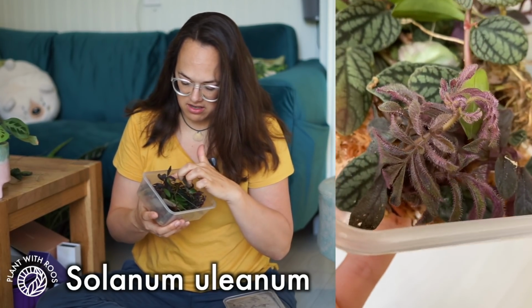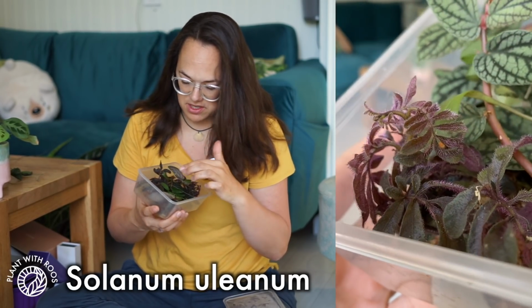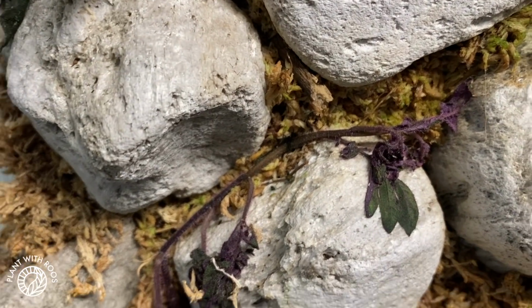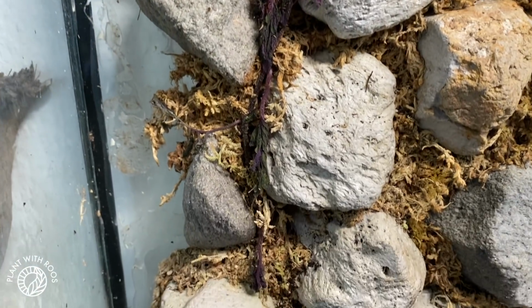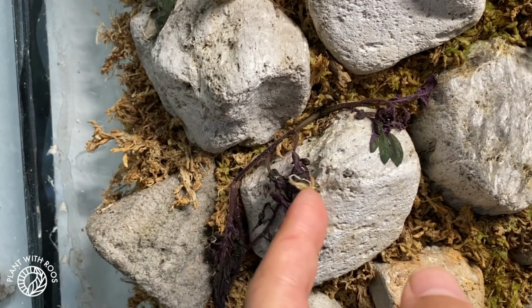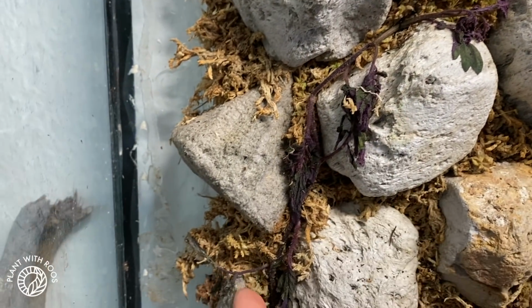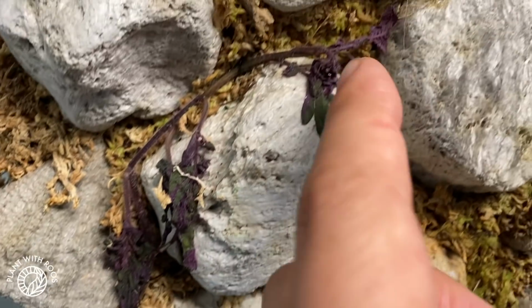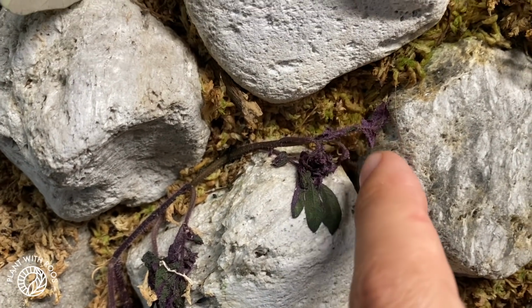So we have some Solanum uleanum in here that died for me previously, so I hope it's going to be okay. This part is kind of a terrarium sneak peek because I changed some things up and the video of that will be posted separately, but let's look at those plants in here now. Unfortunately, the Solanum uleanum really had a big setback after I planted it in here. It was rooted in moss and I kept it in that, but I'm still hoping that it will come back even though all the old leaves have become super weird and dead looking. Maybe the new growth will survive.